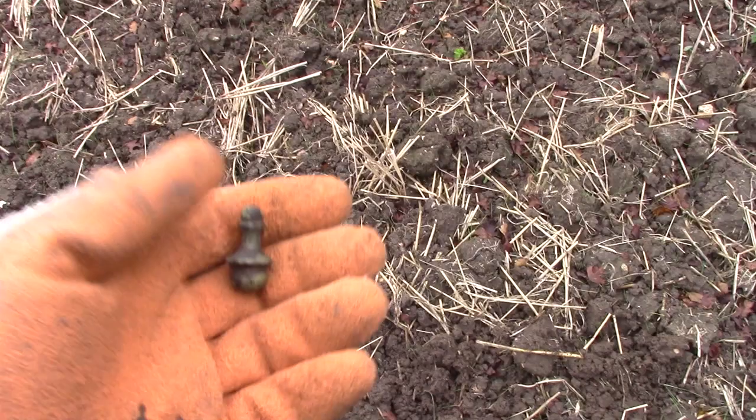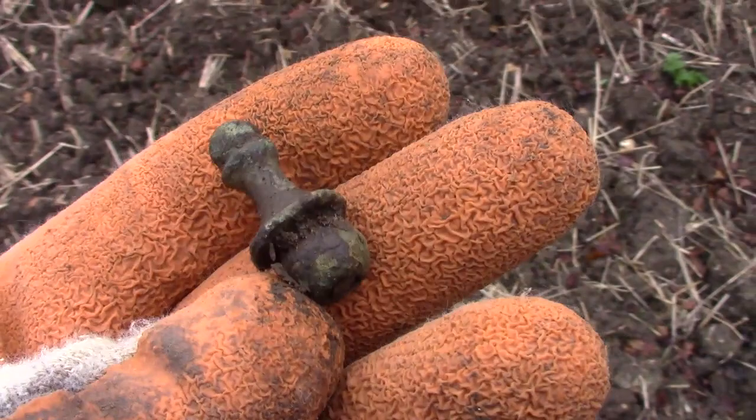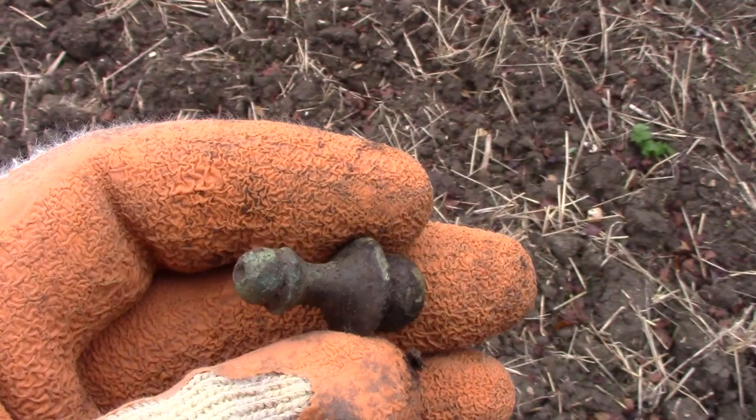Okay, just moved on to another field. This is another test field, really. I just got that. I wonder what that is. Looks like a drawer knob, but I don't know. I'm guessing more of a toggle. Any ideas?